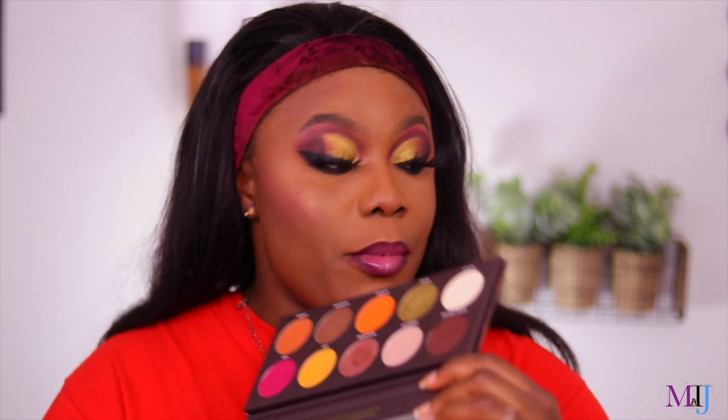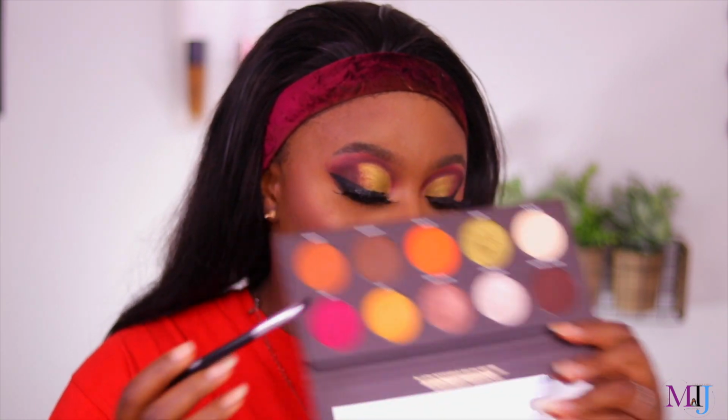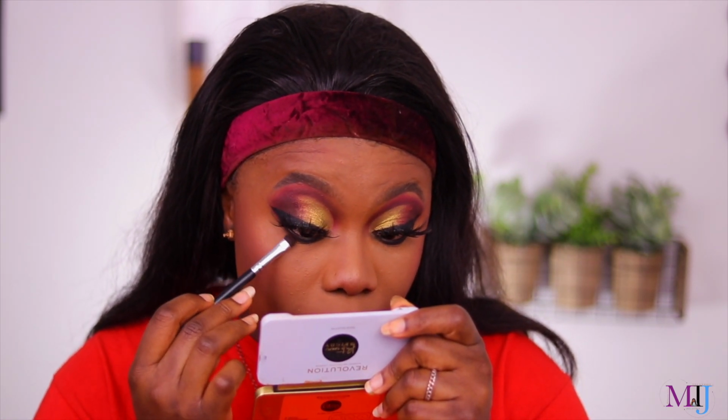For the under eye, I'm just going to take the smudger brush and just smudge. I'm gonna take a black shadow and stamp it down here. Okay, let's go into the waterline a little more. Now I'm gonna pick up the brown shade, the sweet brown shade, and just kind of use it to blend that out. We're mainly focusing on the bottom edge.